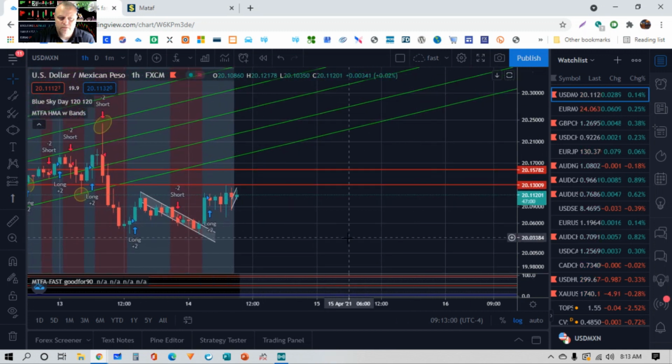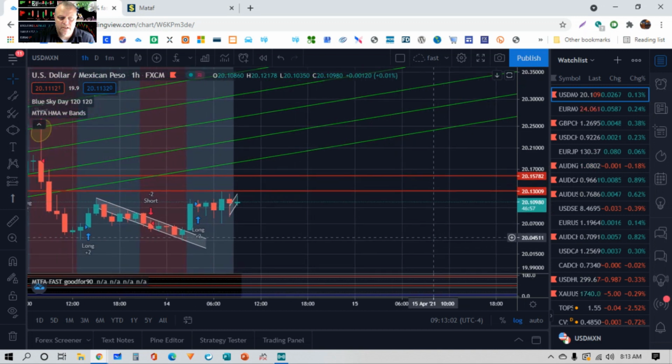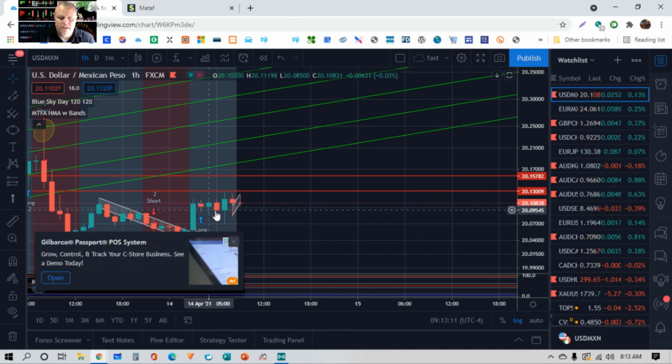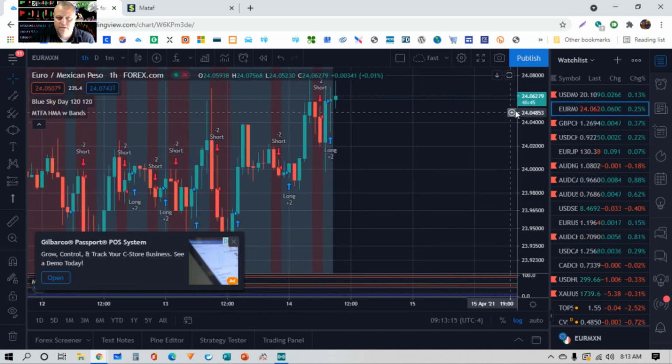See, on that one, on the 1 minute, it indicates an upward trend. See it? But right now, to me, it's just as indecisive. I don't see anything really I'd like to trade right now.